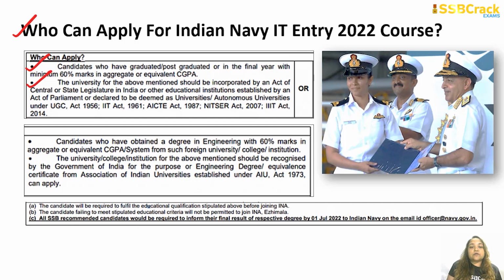The university for the above mentioned should be incorporated by an act of central or state legislature in India, or other educational institutions established by an act of parliament or declared to be deemed as universities or autonomous universities under UGC Act 1956, IIT Act 1961, AICTE Act 1987, NITSA Act 2007, IIT Act 2014.